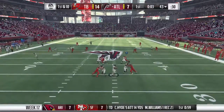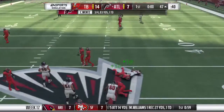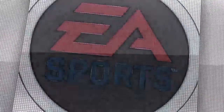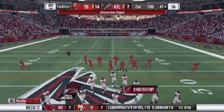Throwing on first is Wentz. He's going to flip one out here to his running back. And he'll be taken down as that will take us to the end of the first quarter of play. And they'll come up looking to keep this drive moving. Completed pass play. Now let's see if they go back to the air or to the ground.